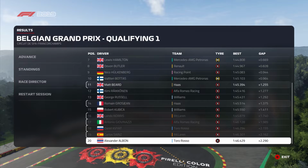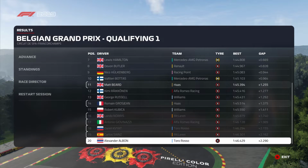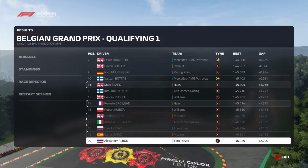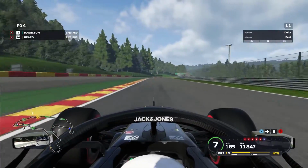But yeah, dropping out of Q1 though, Lando Norris, Giovinazzi, Kvyat, Sainz and Albon there. McLaren, Toro Rosso and Alfa Romeo now really the big three weak teams in this career mode, and it's really starting to show there as both the Williams cars make it through into Q2 once again there. Fantastic job, what a resurgence it has been by the Williams team.